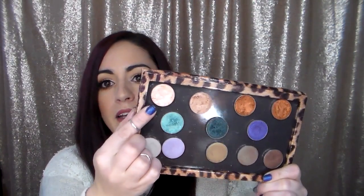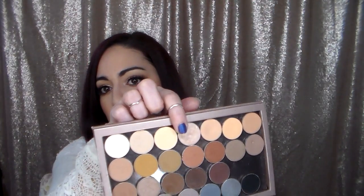On my eyes today, I'm wearing foiled shadows. I have this one, Spotlight, in the first third, then I went into Grandstand, and then I went into Flamethrower, so it kind of faded that way. And then I have Shimma Shimma, which is this shade here, also fantastic, on the inner corner. And I have some other shades, Cocoa Bear in the crease, things like that. But I love these. I cannot say enough about them.